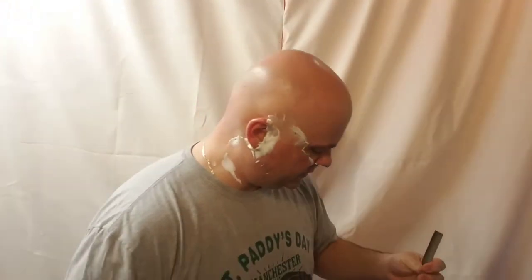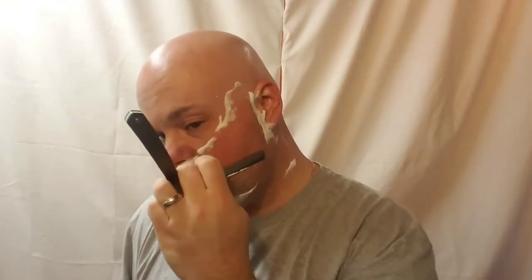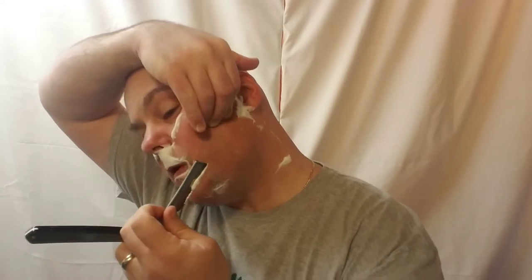Also, get a little growth. I found it was way easier to learn to wet shave, straight razor or otherwise, if I allowed for some growth. Gives you a little bit of room to play with, gives the razor something to grab.